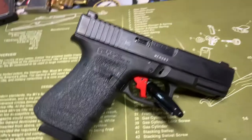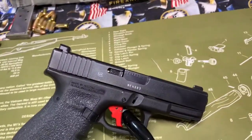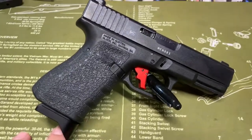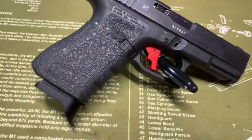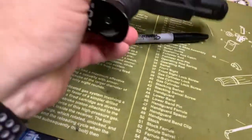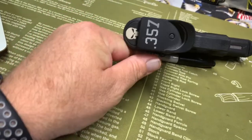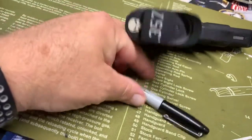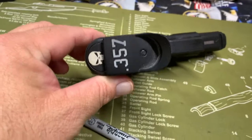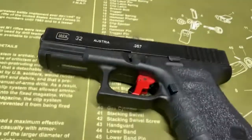You can see I've done the trigger job on the thing. I put some Talon grips. This is a Gen 3. Now it's got this weird little cap at the end of this magazine that I put on there a while back, just so I could identify it in my safe. But I don't usually carry it because it sticks out. This is like a range magazine, I guess. I don't know. This is a Gen 3.